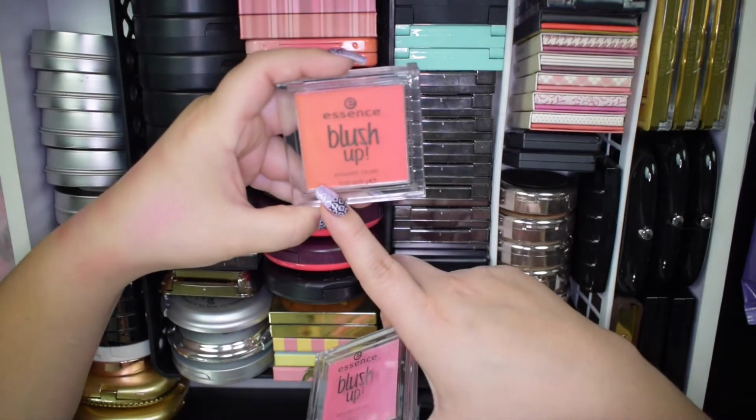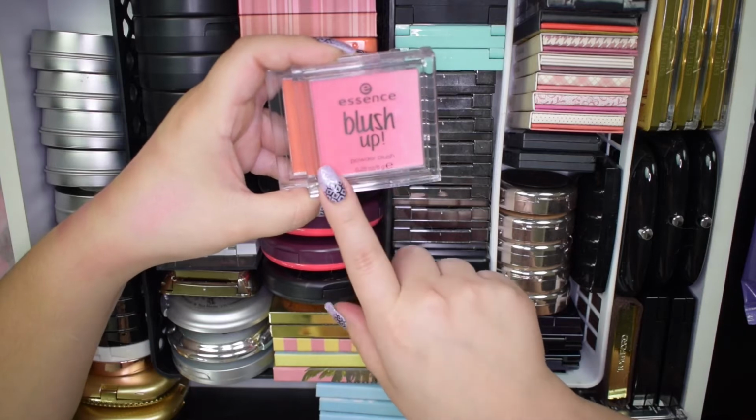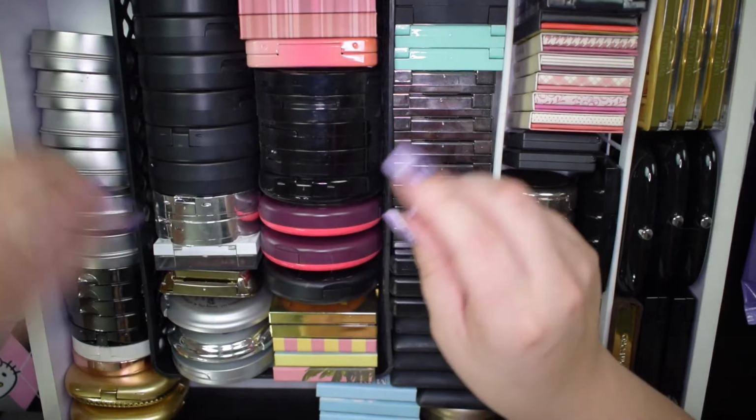You have one that goes from a peachy to a coral color. And then you have a bubblegum one that goes from a darker pink to a lighter bubblegum pink. I'm going to go ahead and pass both of these along to my friend.